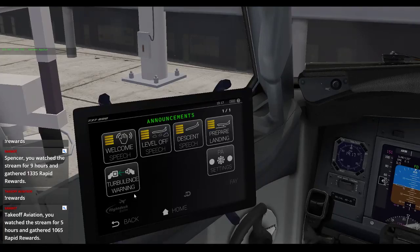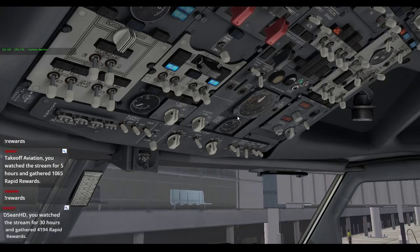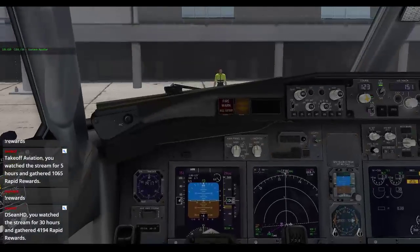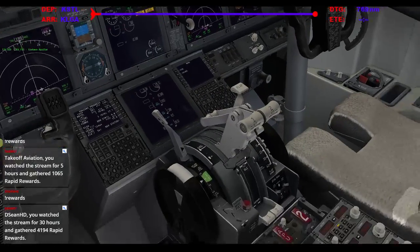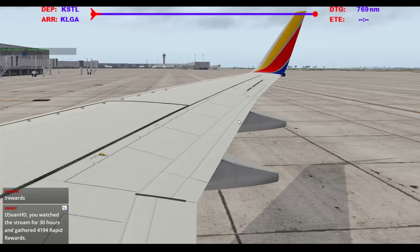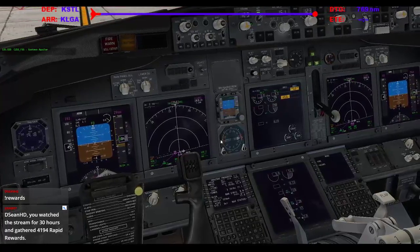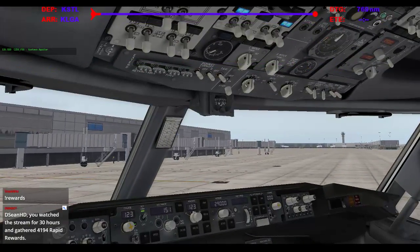Here comes the pushback. Light them up. Okay, start number 2. Oh, that's not the right thing. Have you or in one of the overhead bins? Start number 1.